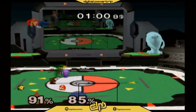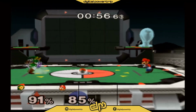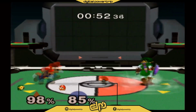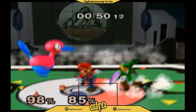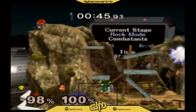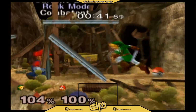Ooh, what's up? Let's see what this guy is. Ooh, Pokeball. I have no idea what I'm doing. It seems like I hit a button and it doesn't do the same thing twice. Oh, cool. So the stage is changing. Like I said before, I haven't played this, so it's all new to me.